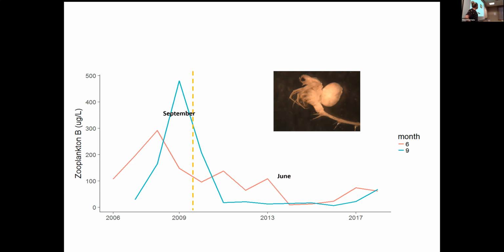And what we think is happening is that spiny water flea is reducing the population so much in the fall that when it comes time for sexual reproduction for the zooplankton to make overwintering eggs, the zooplankton are having a problem finding a mate. And so we're seeing that as a kind of a hangover effect into the next year.